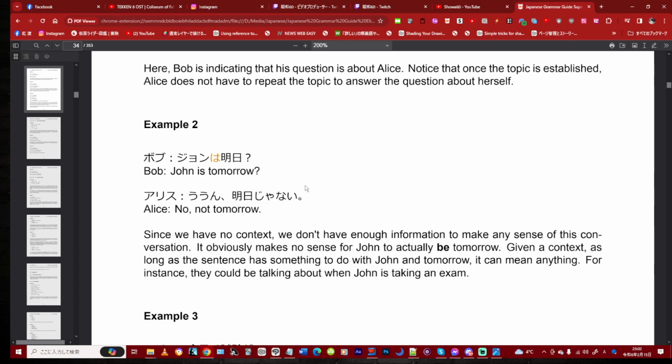Since we have no context, we don't have enough information to make any sense of this conversation. It obviously makes no sense for John to actually be tomorrow. Given that context, as long as the sentence has something to do with John and tomorrow, it can mean anything. For instance, they could be talking about when John is taking the exam. So, yeah, this sentence literally has no context. These two are the only ones who are capable of reading the room given this conversation. Outside of these two, we don't know what the hell they're talking about in regards to John. Pardon my French.